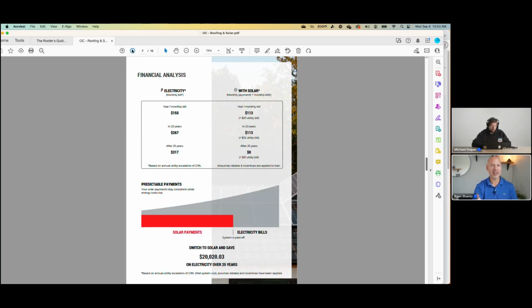The next page is the financial analysis. This is another new page that we had to build in SumoQuote to launch solar. As people that are doing solar already would know, in here it is a conversation of cash flow. So you're talking about what you're paying for your utility rates, and typically what you're going to be paying for your financing as you're going through this.